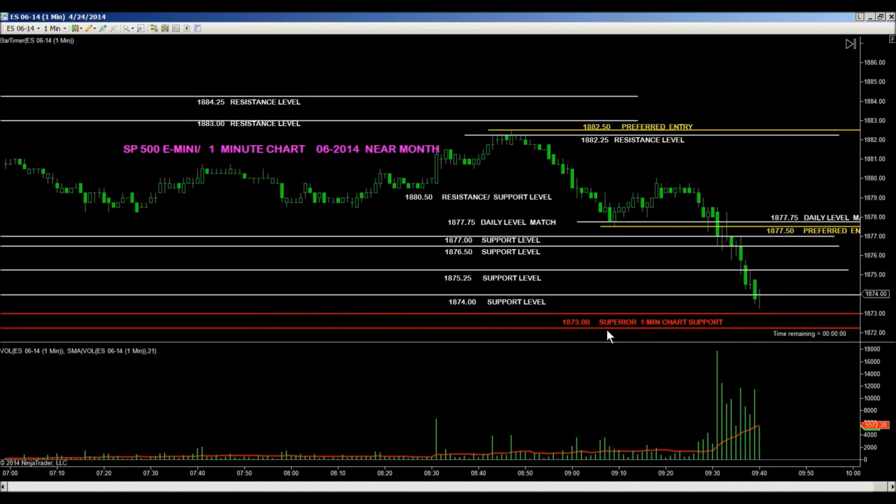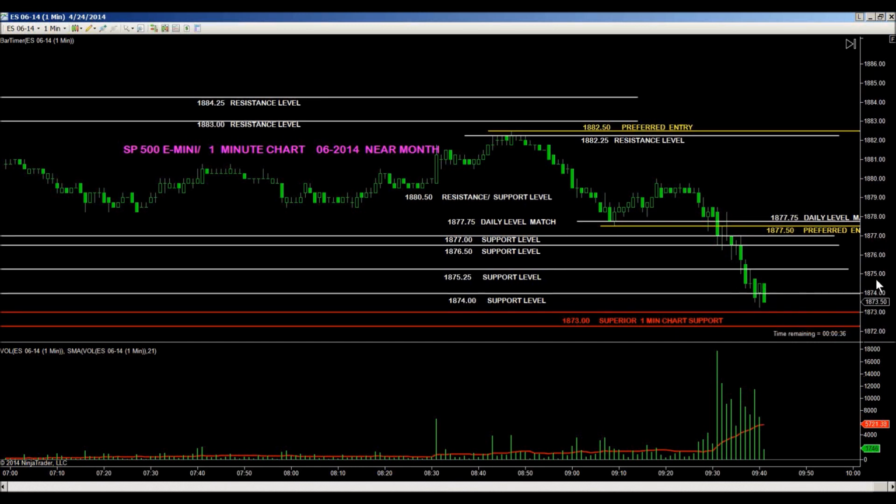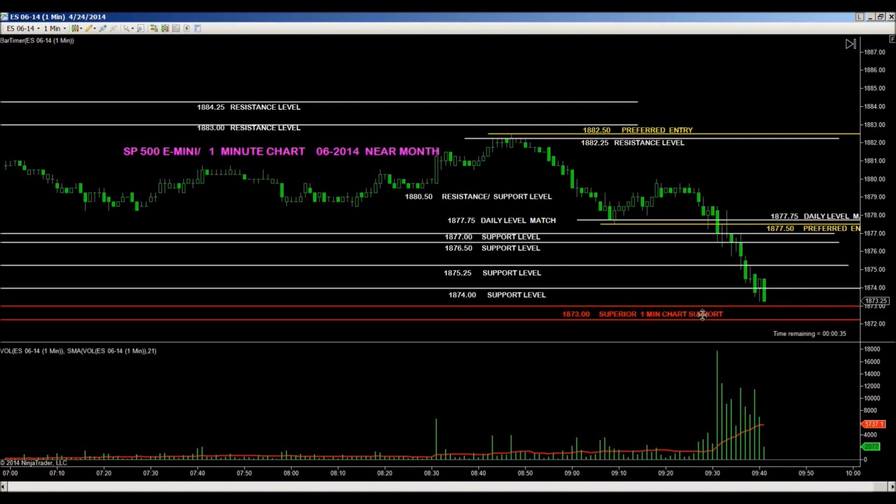Remember, people, 1873 is superior support on a 1-minute chart basis. The low is just a tick away from there, the current 1-minute bar. You have substantial profit you're booking right now at the 1874 level. People are now trading back down to 1873.75, looking to get to that 1873.